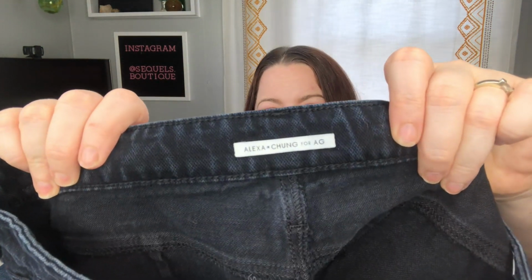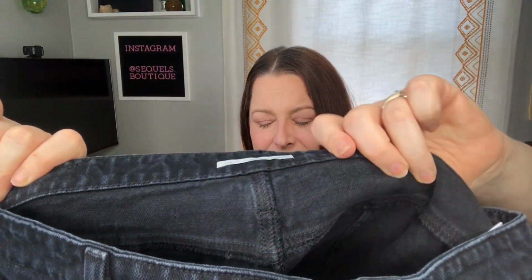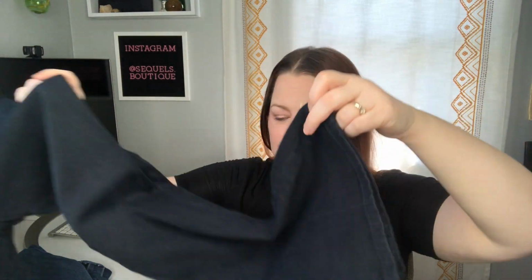These are AC4AG, so Alexia Chung for Adriano. Just a classic black denim jean. Again, a lot of denim here. Let's see if it has, yeah, it's all cotton. There's no stretch. These are actually made in the USA. And it doesn't feel like a straight. Maybe it's a little baby boot. Really great. Love those. In a 31, so a great size. I'm going to do a 34 to 44 on that one.